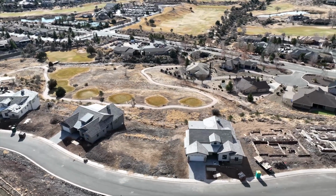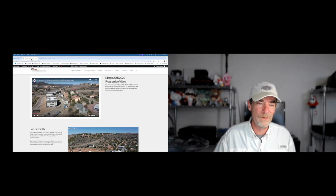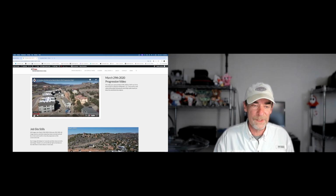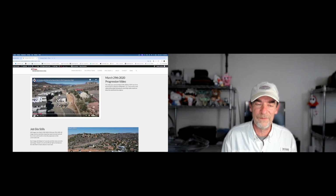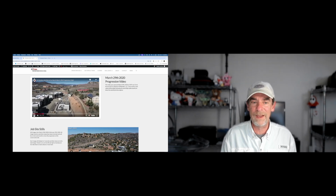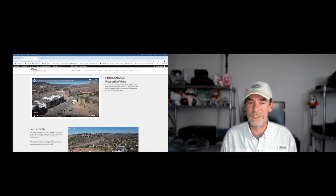So let's take a look really quick. We did this construction site over time. I think it was nine months in total, so we're coming up on the end of it. But this right here is an autonomous flight using Litchi to fly through the waypoints that I generated when we first set this flight up for the clients. This is following a waypoint path, and you can do time lapses of these things. So you can do before and after, fade in, fade out, and show the changes over time.